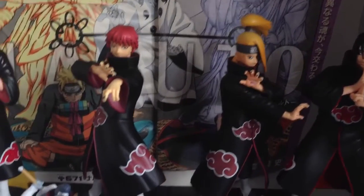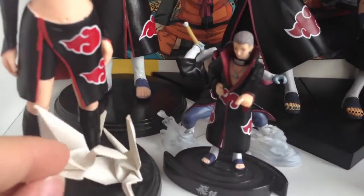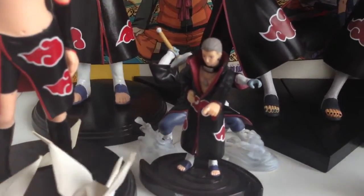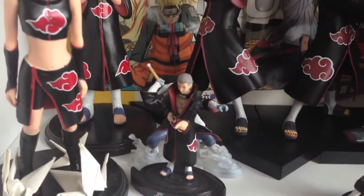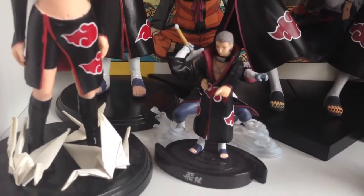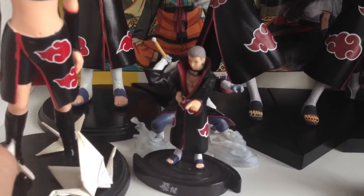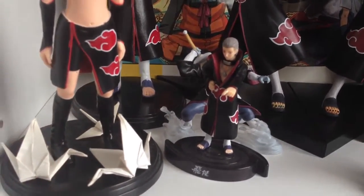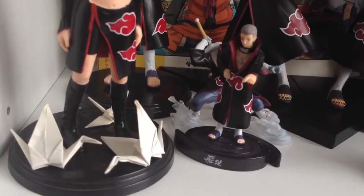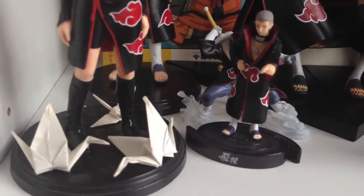And then these are origami cranes, and I didn't make these. I'm terrible at origami, but someone special to me made them many years ago, and I had them sitting on my desk. And then when I got these figures, I was like, hey, that would look really good with Konan, because obviously her ability is to control or fold paper, which she uses very effectively in the series. So I thought that looked kind of cool. But if you wanted to do that, it'd be pretty easy. I'm sure most Japanese are pretty good at origami, and this is the first thing that you learn to make in origami. So most Japanese can make this.